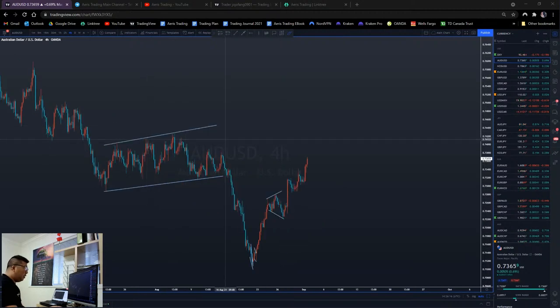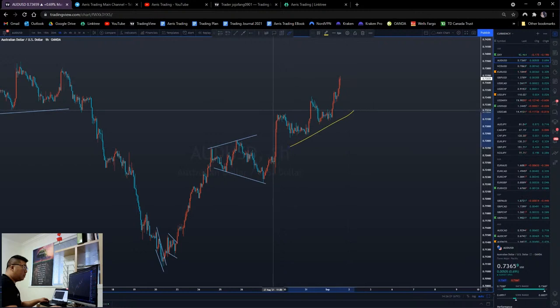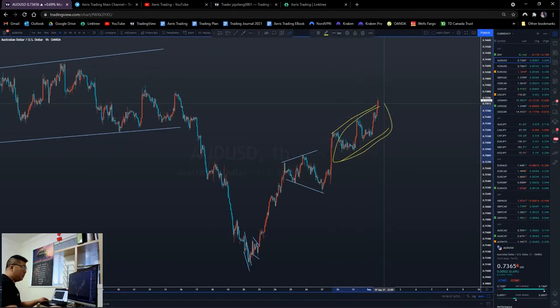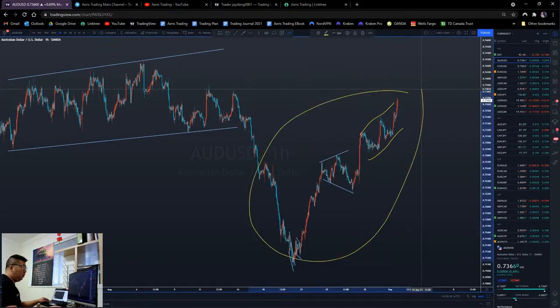Someone mentioned about Aussie dollar overbought. Potentially, we don't know what's going to happen here. It was looking like there is something creating here, but if this is going to continue higher, then obviously this is not going to be a reversal correction, right? It looks like there's something growing here, but again, we have to line up with these lower time frame correction with the overall bias, right?